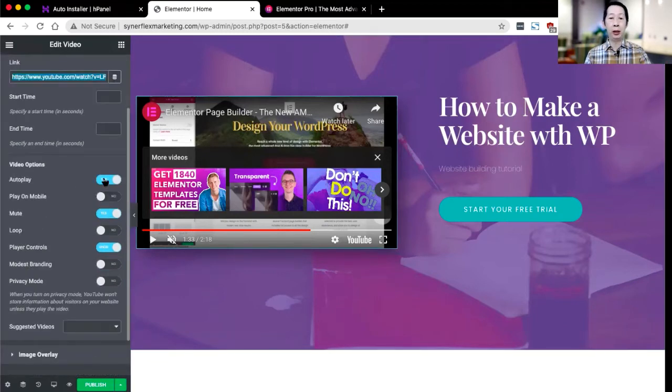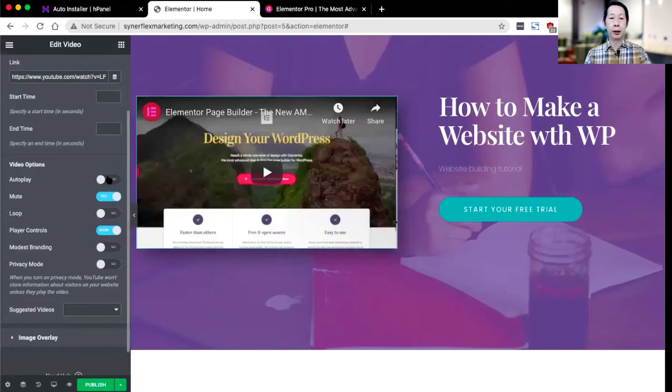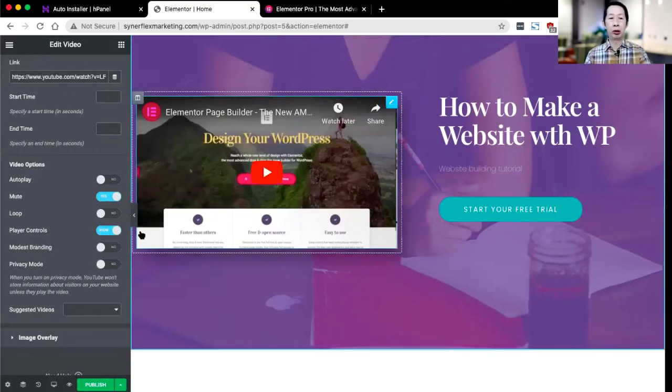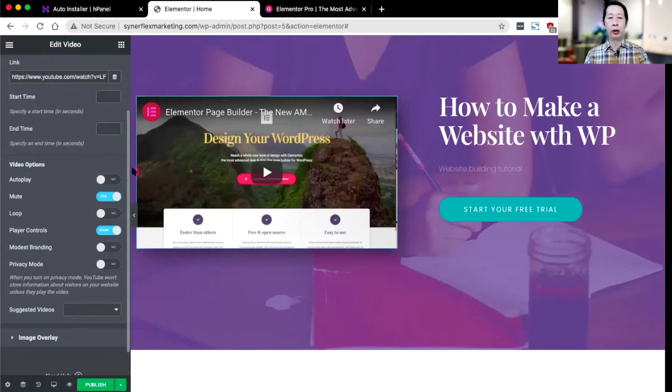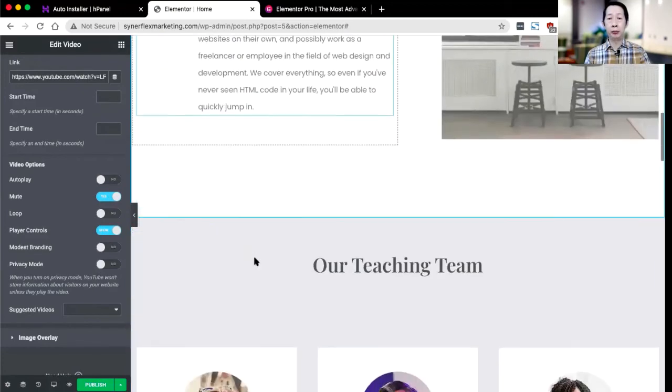If you want autoplay, it means when people go in, it will autoplay. If you don't want autoplay, then you just click on that. Most probably we'd like it muted, because if you have autoplay and not mute, it suddenly blasts off all the music or audio and will scare people away. Then for player controls or loops, you can adjust them yourself. So then this is the second section.